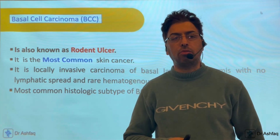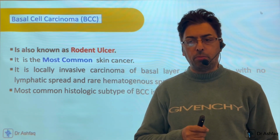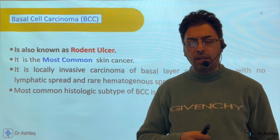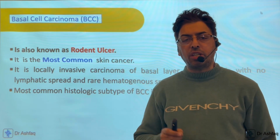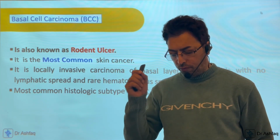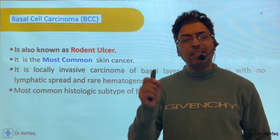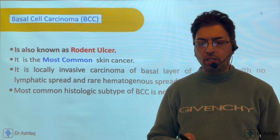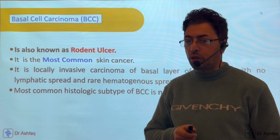And what's important, what distinguishes this BCC from other skin tumors, say malignant melanoma? It invariably will not be pigmented. And what are the characteristics which differentiate it from SCC? The very important point you have to remember pathologically is that it is locally invasive. So what I have mentioned on the board is the locally invasive. You can have a look over here. It is a local invasive carcinoma.